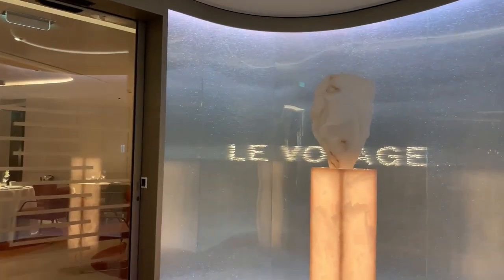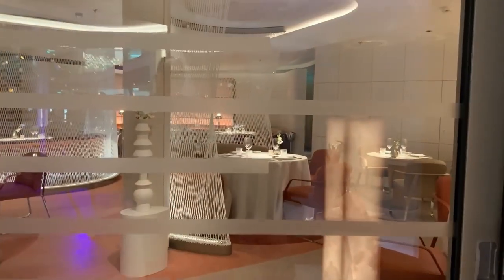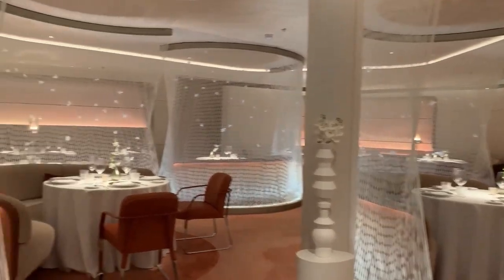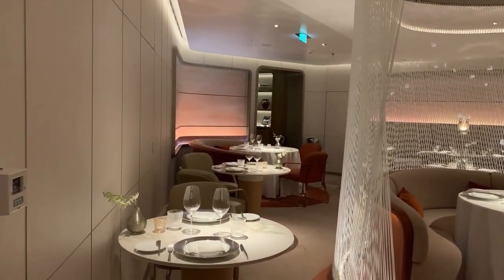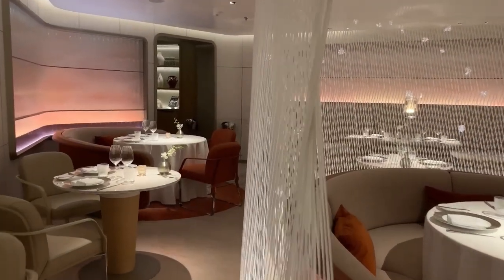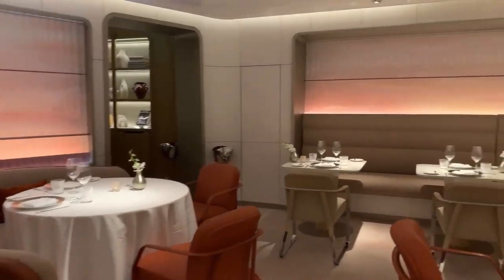This is the check-in area, the hostess stand. And we'll take a quick peek in. They're closed right now. What a beautiful space. There are about 20 tables in here. It's not very large, but it is gorgeous. Let's just take a quick walk around.